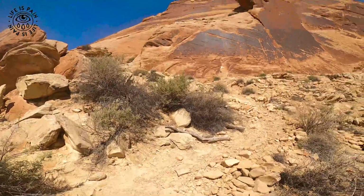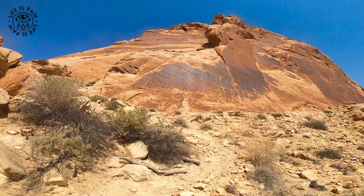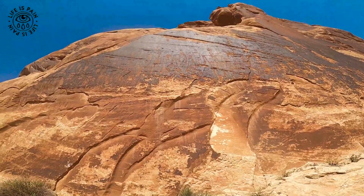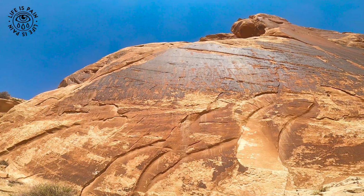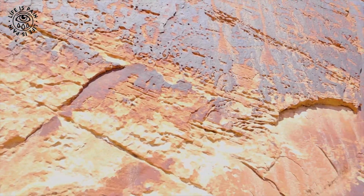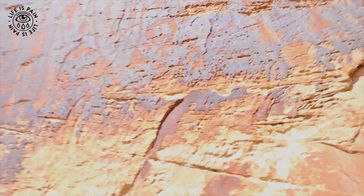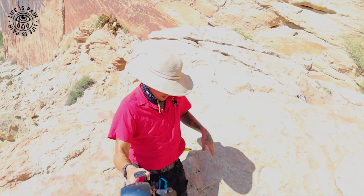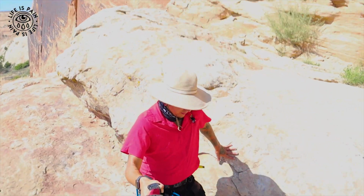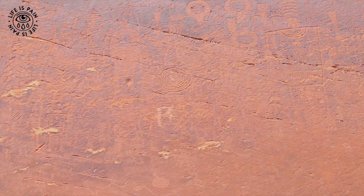Yeah, they're kind of high up, so I brought the tripod to try and get a good look at them. So here's where some of the more intense petroglyphs are. We're gonna come over here. Yeah, you can see it really good now. Look at all of them.